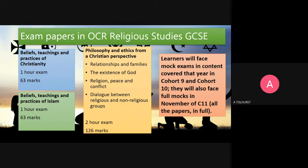What this means is that actually 75% of the course has a Christian focus, and the other 25% has a focus on Islam. Learners will face mock exams on the content covered that year in cohort 9 and cohort 10, and will face full mocks in November of cohort 11, when they will review everything that they have learnt over the last 2.5 years.